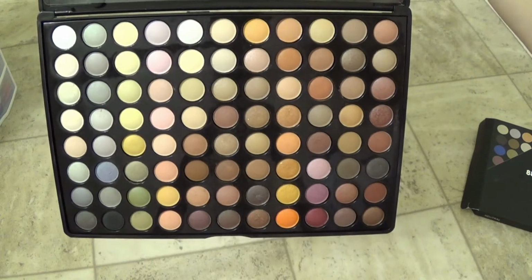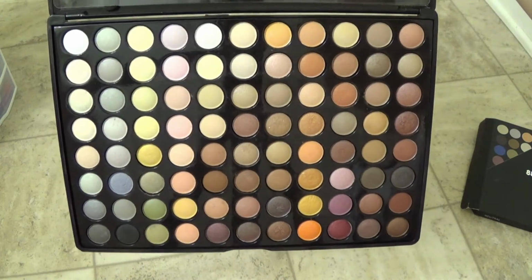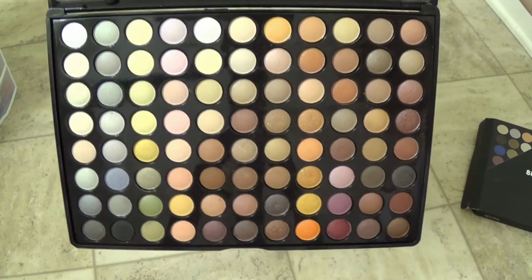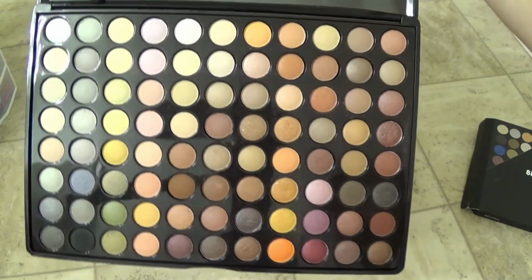But I just wanted to keep this one because, like I said, I'm more into the neutral brown tones when it comes to eyeshadows nowadays, so I just kept this one. But yeah, this was my very first purchase from BH Cosmetics, and that was so long ago.